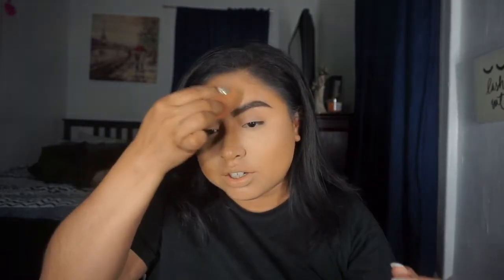I like to have highlighted areas, like under the eye, wherever I highlighted. I would love to have it popping out a little bit. I definitely have to go get a new palette. I hope she sells the individual ones, because then all I need is this one and this one, and I don't need to buy a whole palette because I don't need the whole palette.